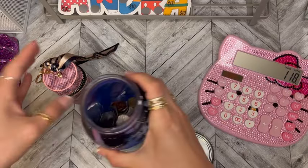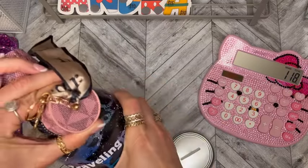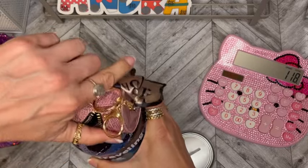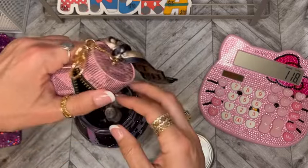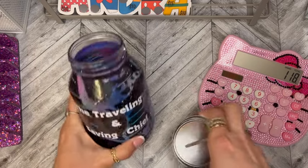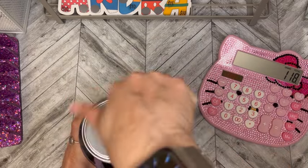All right. We're going to put all that change in there. And my jar is from Supernatural Budgets. I'm going to put that back in the car. A cute little jar there.